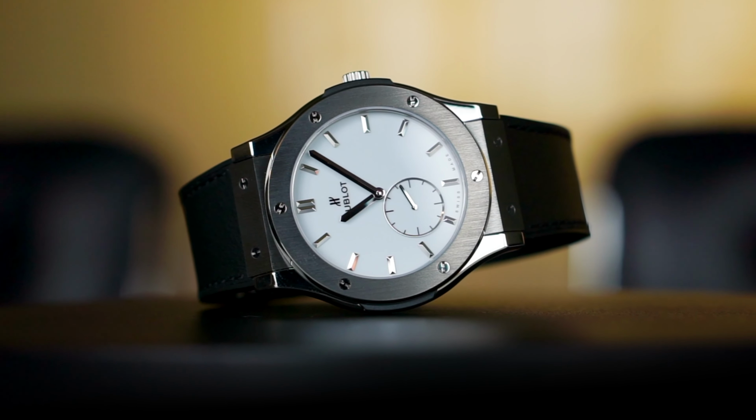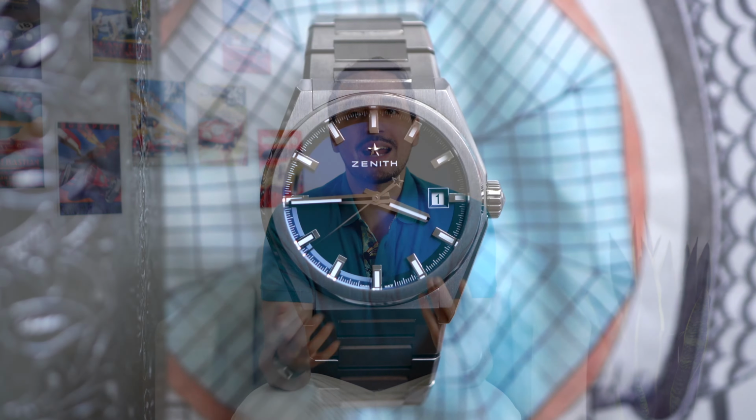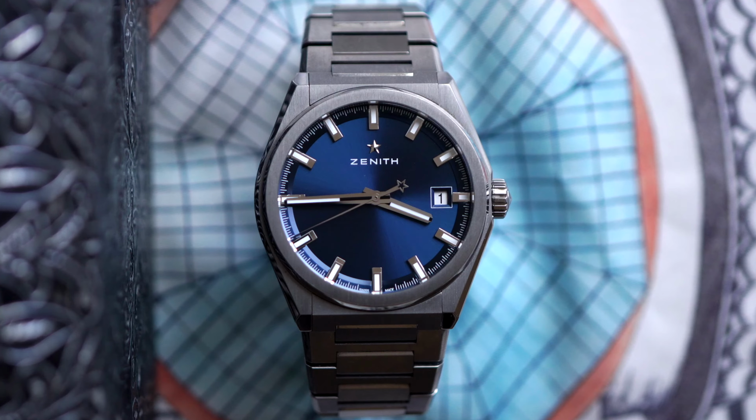For the longest time, there were three main colors you would find in watches. Black, white or silver, usually on dials especially, and then blue if you wanted to add a little bit of fun or color to the mix. But these days, a watch brand is selling itself short if they're not offering at least one green watch. And that's all thanks to this.